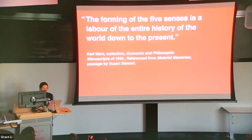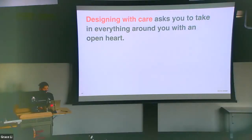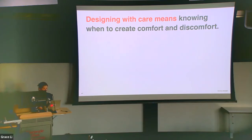And I think it's beautiful to think that our senses are not just how we respond and make sense of the world, but they are a powerful source of material memories for us to pull on. Which is just another tool for designers to use because we all share these senses. So designing with care in this way means being aware of the world outside of a traditional or technical aesthetics mindset, and using this material library to create something beautiful and meaningful from a curiosity of what makes us human.